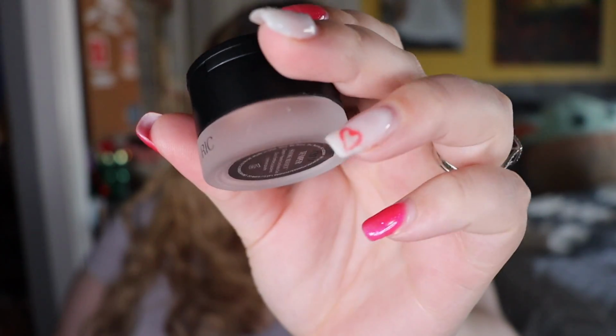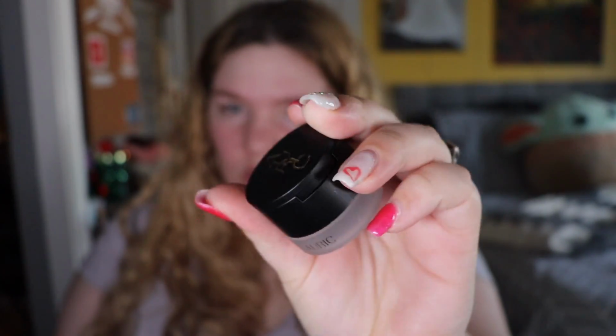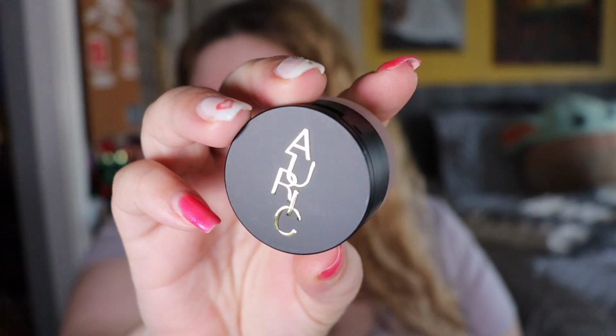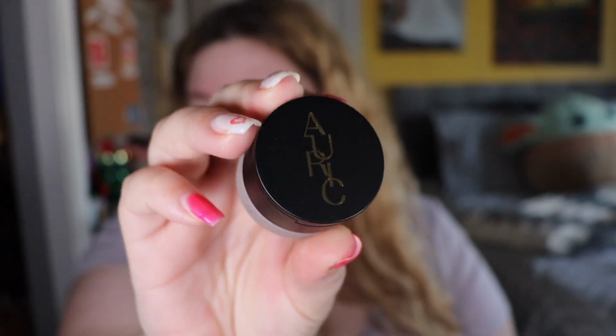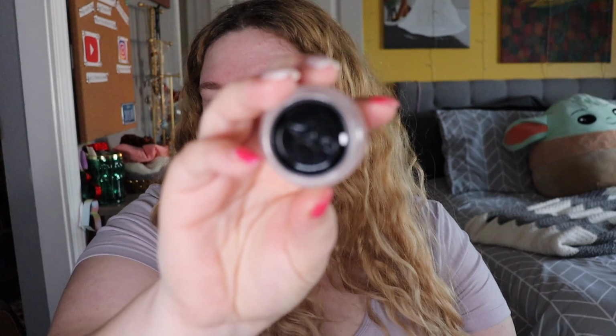I really like the frosted glass, the Auric in gold. This top is really, really beautiful. And here's the little topper shade. And then when you open it, it has a seal. When you remove that seal, there's the product.